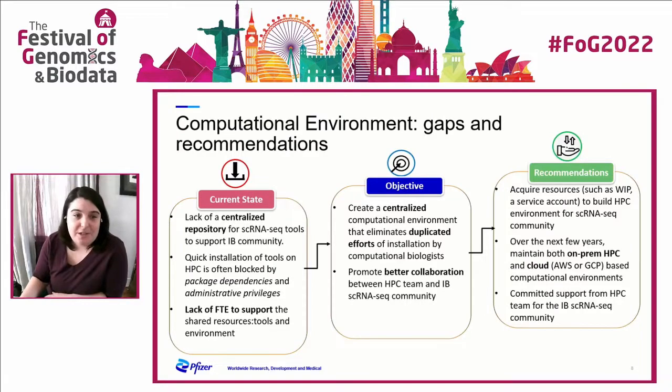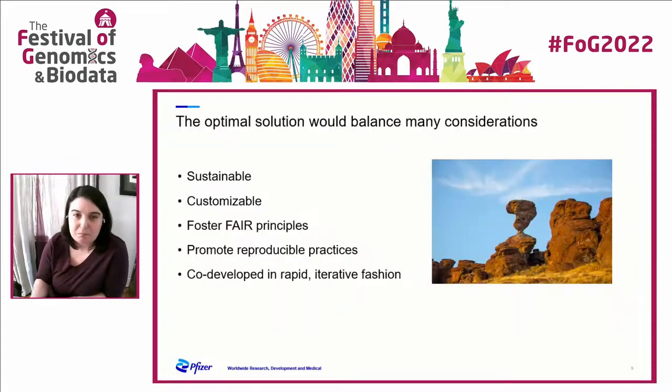Similarly, for the computational environments, assessments of our needs and goals was very analogous. The needs were, again, resources and collaboration. The objective was to facilitate that collaboration, and the recommendation was to find a cloud partner who could build these systems. And one thing that really came up as we were discussing the need of a cloud partner was what that solution would look like.